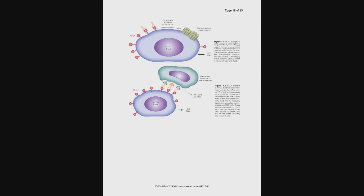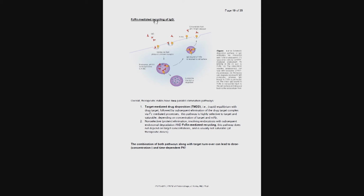The last thing that I want to review with you in more detail is this FcRn-mediated recycling. So regardless of what target IgG or monoclonal antibodies have, they are subject to FcRn, or the neonatal Fc receptor, recycling. So how does that work? Well, this would be the IgG, could be the endogenous IgG, or it could be the monoclonal antibody.